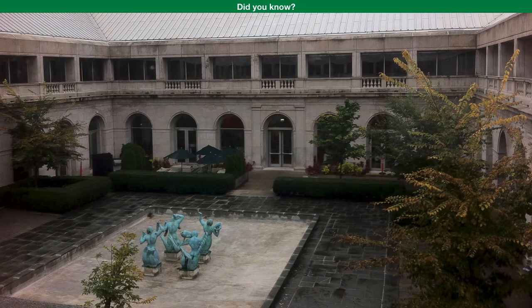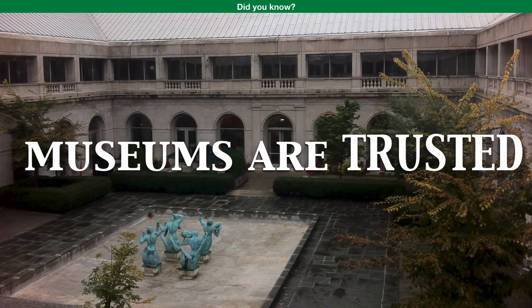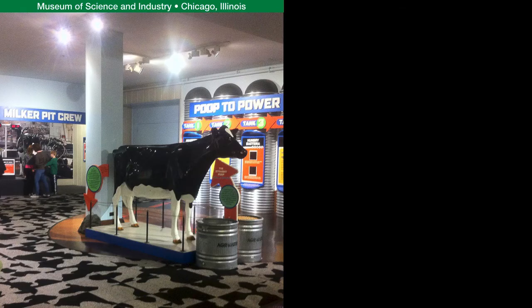But did you know that the most important reason why museums need to lead by example is that museums are trusted? According to the American Alliance of Museums, the American public considers museums the most trustworthy source of information in America.